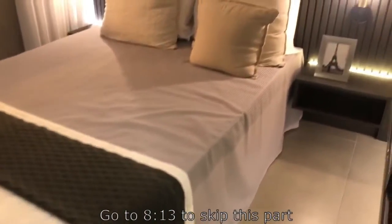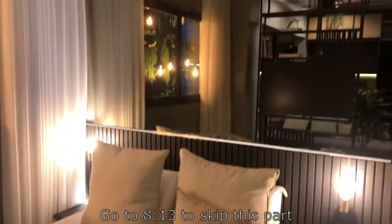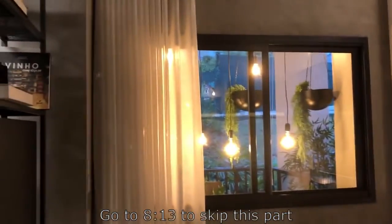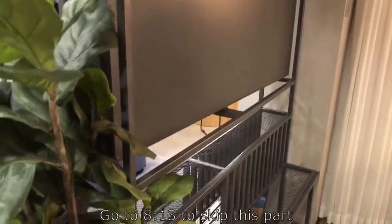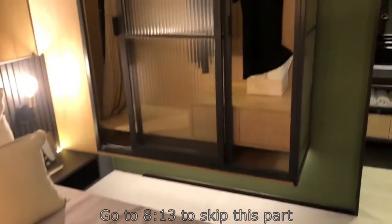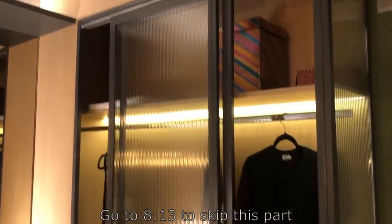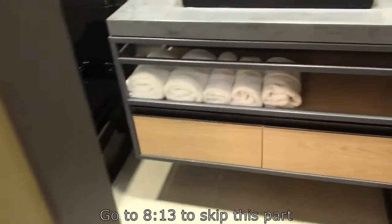It's cool, you can see how they put mirrors up on the end wall here to make it look not as cramped as it otherwise would. And here, the TV is really cool actually. You can swing it around so you can watch it from the living room and also from the bedroom. They made the closet like that so you can see through it to see all of the space you have, but you would probably want a closed one.